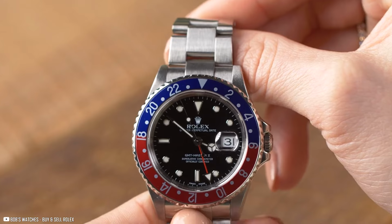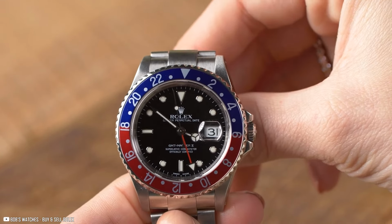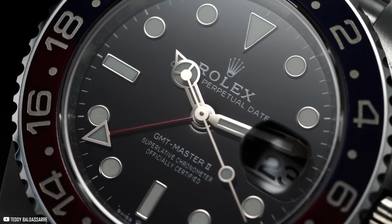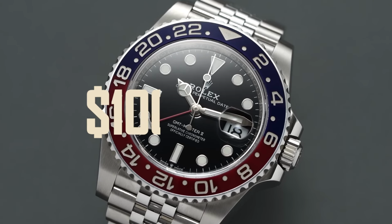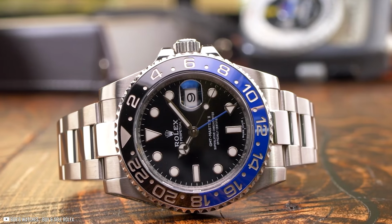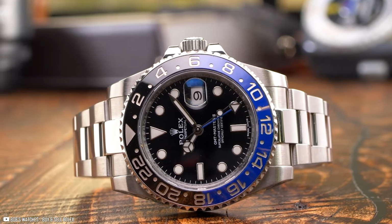Still, reference 16750 watches are often available for many thousands of dollars less than matte dial models, which means you can generally get reference 16750 watches for several $1,000s less than reference 1675 watches with matte dials, and for less than half as much as the older models with gilt dials.